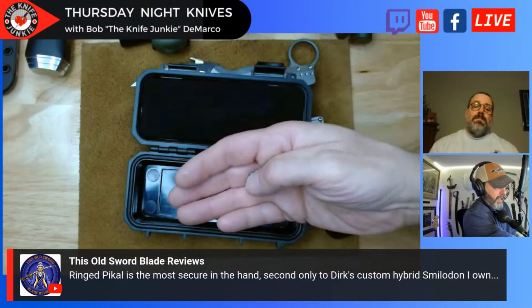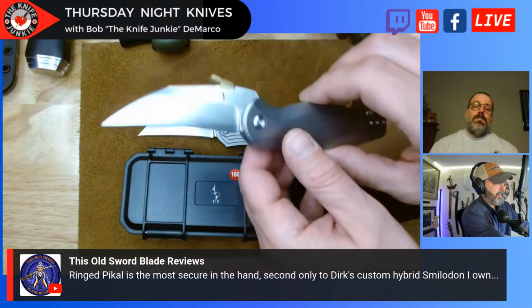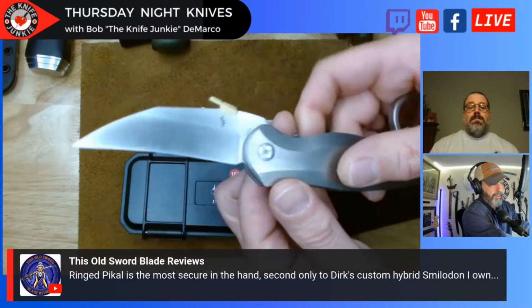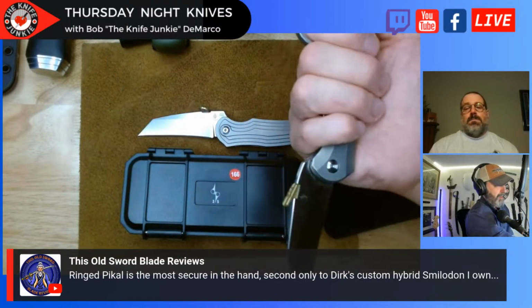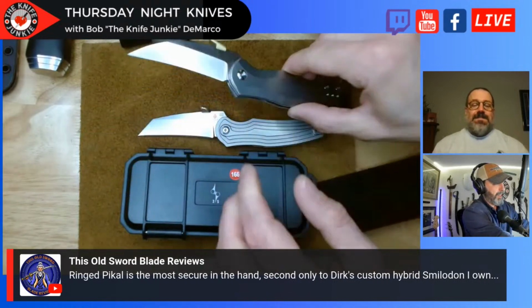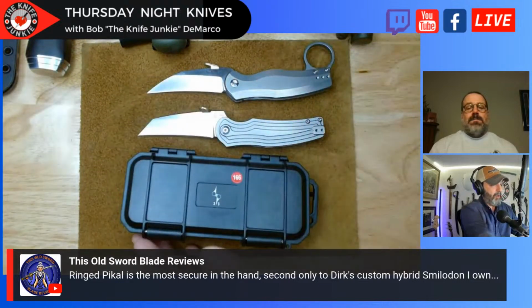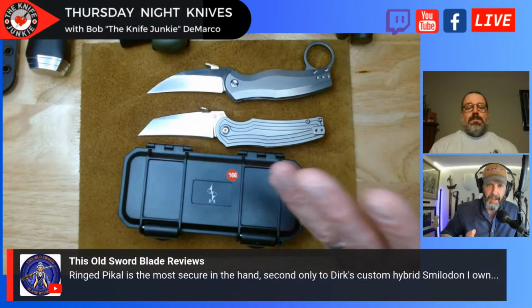If you don't want the wave style opener, and what I mean by that is this opener here catches on your pocket as you pull it out of your pocket, draws the blade, so you instantly have this Pikal master in your hand. So yeah, you can reconfigure it in ways that are less menacing or more utilitarian. You can take the ring off, and there are standoffs under there, and yeah, it's great.